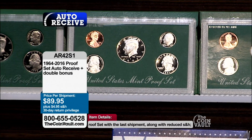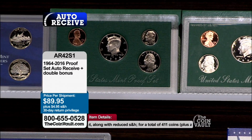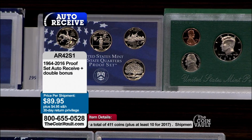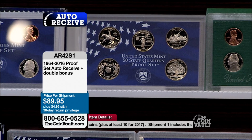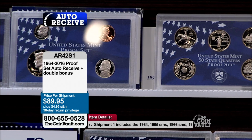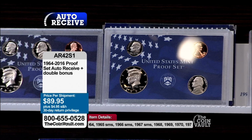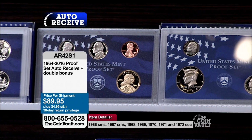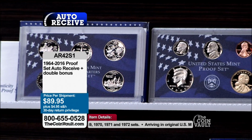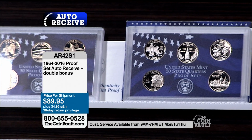Shipment number 5 starts here, Tyler. 1996, 97, 1999, 2000, 2001 for shipment number 5. And then as we move along, and you know, 1999, Tyler, you're talking about the statehood quarter program. You're going to have all of those statehood quarters in that proof condition with this deal. You're going to get all 50 of them. Well, think about the Sacagawea dollars also. You'll receive all those. So Sacagawea dollars, those Westward Journey nickels from 2004 and 2005. Definitely so.